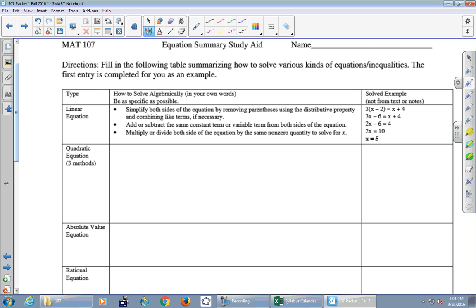So the type of equation is linear. And then here in words, it says how to solve algebraically. The first bullet point says you could simplify both sides of the equation by dealing with parentheses if there are any, using the distributive property, combine like terms if possible, and then you're going to get the constant term onto one side and the variable term onto the other side, and then you're going to multiply or divide by the right number to solve for x. And then there's this example problem worked out right over here, right? The first step, distribute the 3, then get the x's to one side and the constants to the other, and then finally divide both sides by 2, and we've got our answer.